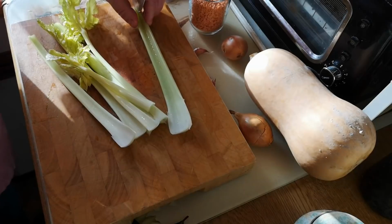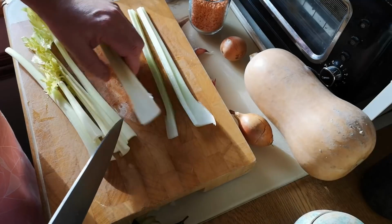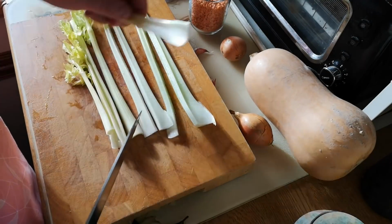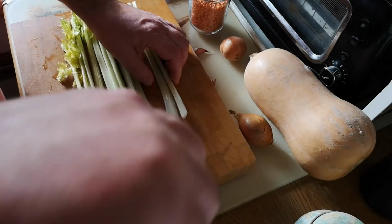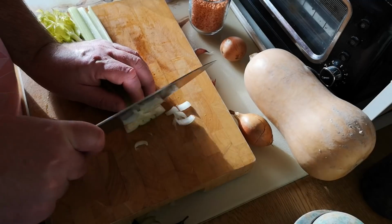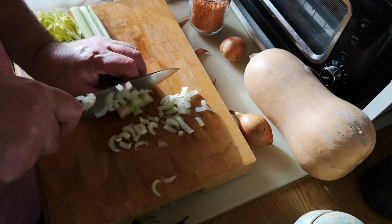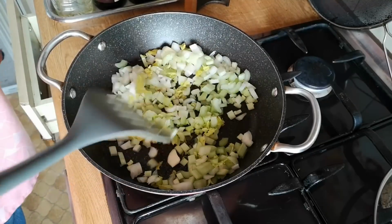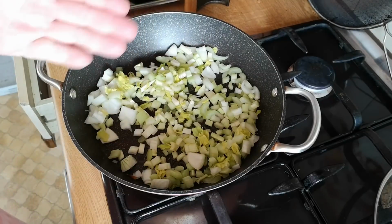If you don't think you like celery, but you do like cooked vegetables in general, you should probably try cooking with celery. It does transform it completely. If you think celery's a boring, watery, bitter vegetable, maybe try cooking with it. I think it's a different vegetable once it's cooked. So celery and onions I'm just going to lightly fry in here, not a metal spatula. And once that's coming along, I'll put the garlic in.